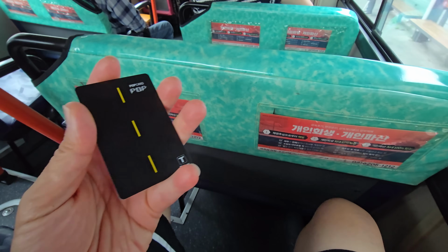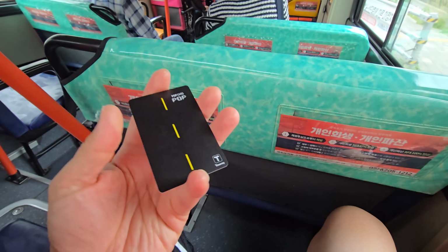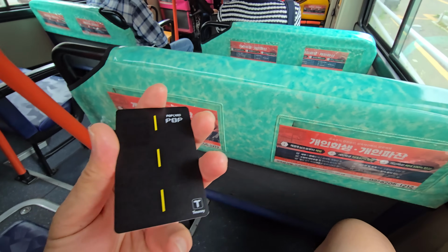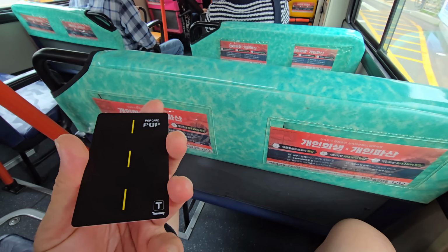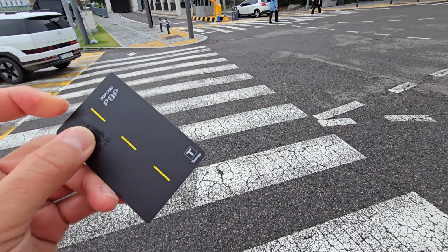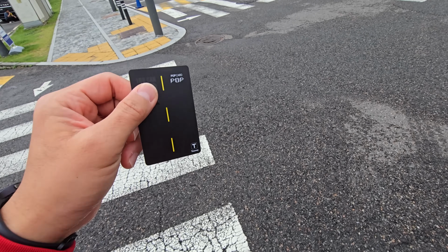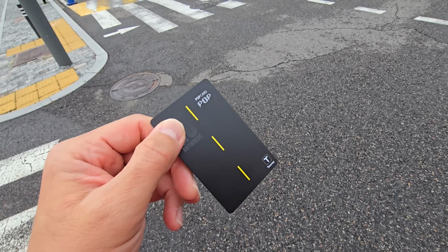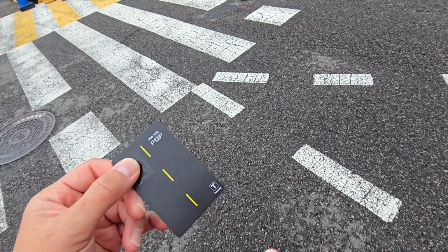But yeah, so it's gonna cost me what, 1,800 won? How much was it? I don't know, but it's under $2. It's under $2 to take the subway and the bus for over an hour, like an hour and a half. Tapped it one last time. I forgot you tap it at the beginning of every ride and at the end of every ride. Another 100 won, so I think it was up 1,900 won? Under $2.